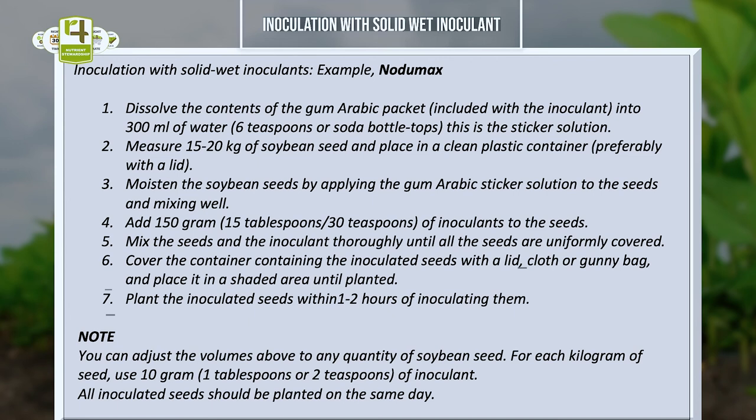6. Cover the container containing the inoculated seed with a lid, cloth or gunny bag, and place it in a shaded area until planted. 7. Plant the inoculated seeds within 1 to 2 hours of inoculating them. Note: you can adjust the volumes above to any quantity of soybean seed. For each kilogram of seed, use 10 grams (1 tablespoon or 2 teaspoons) of inoculant. All inoculated seeds should be planted on the same day.